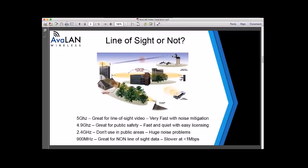All right, so line of sight or not, that was the first bullet. Line of sight when you're doing a video system is pretty much imperative. Given the data rates that are required, it's really going to be tricky to meet a customer's requirements without a high data rate system, and high data rate systems really do require line of sight.